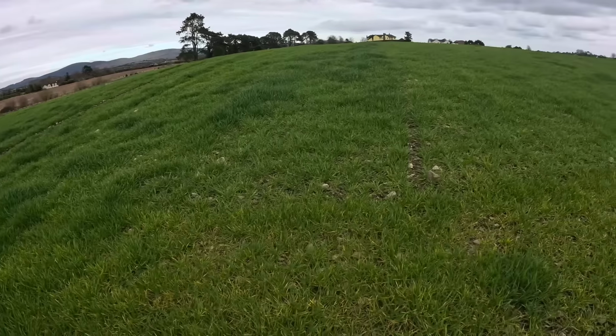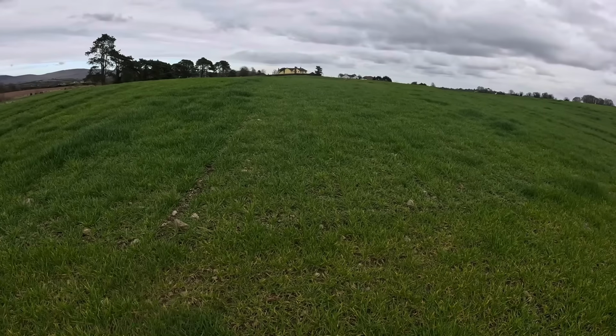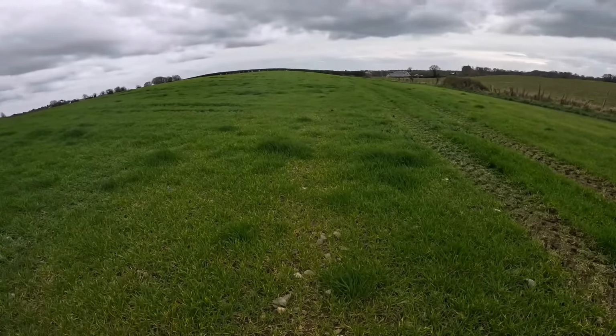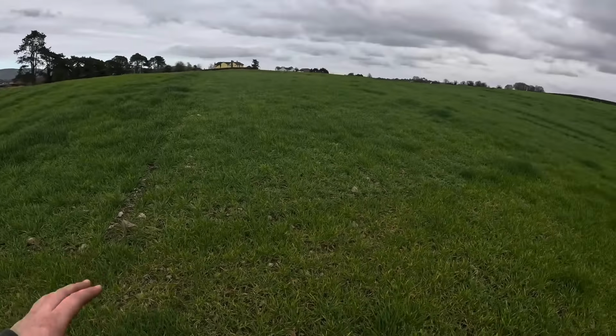This field's not too bad for yellowing. Crop is actually quite green in it, better than what I thought. Bit of yellowing here just in this area along the headlands, and the same right round, but once you're in the middle of the field, it's not too bad. Maybe up on top of the hill, or a wee bit there as well. So, yeah, the rain will help to wash it in, and hopefully in a week or so's time, this should be all jumping out of the ground, I hope.